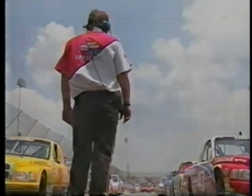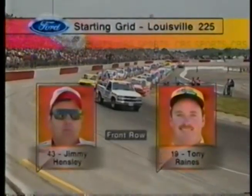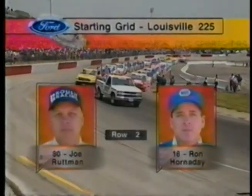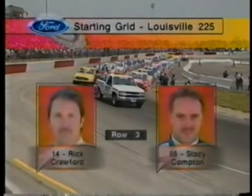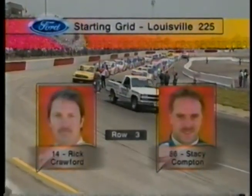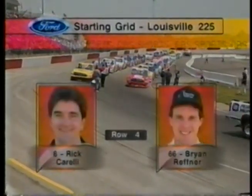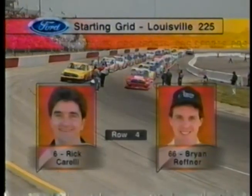Let's have a look at the starting lineup for today's race. Jimmy Hensley, new track record, his 2nd career pole, and Tony Raines makes it an all-Dodge front row. Joe Ruttman, the Orlando winner, and Ron Hornaday Jr., the defending champ of this race, in row 2. Rick Crawford, 2nd among the rookies this year, and Stacy Compton ends his best start of the season. Rick Corelli, he's on fire with 5 top 10s in his last 6 starts, and Brian Refner, 6th here last year.